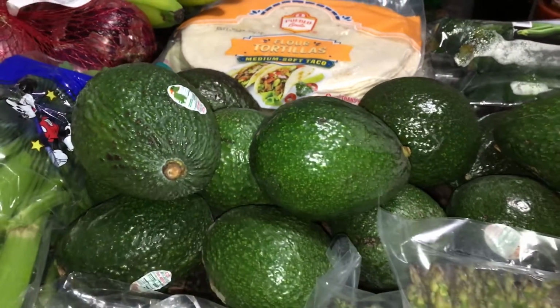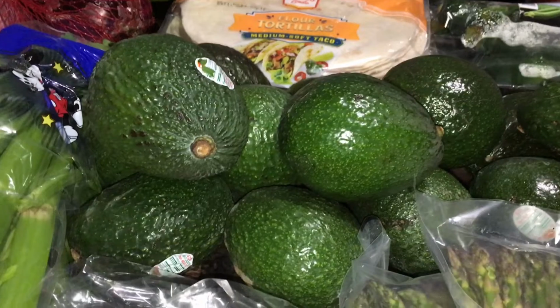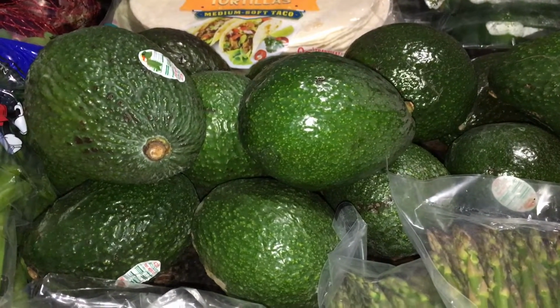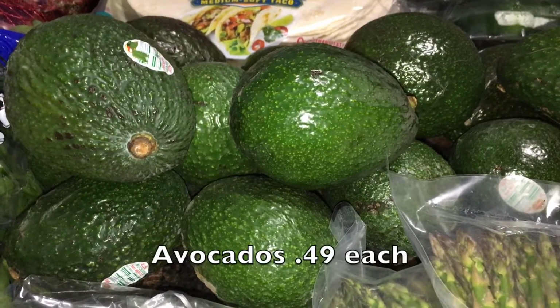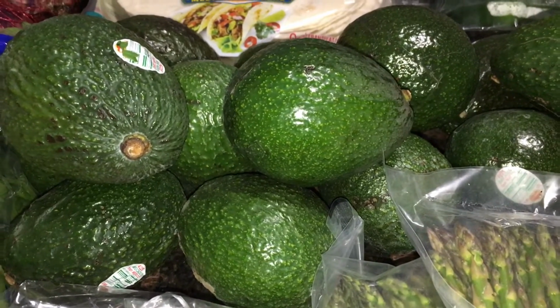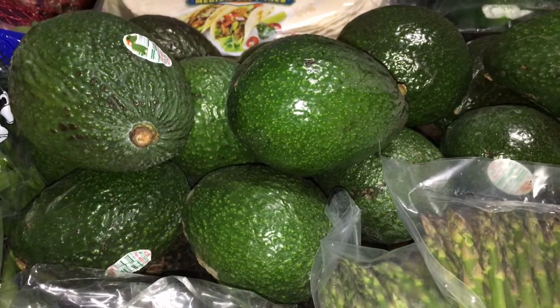Also got a ton of avocados, and as you can see, we will probably be doing lots of Mexican this week. Being that I am on the vegan keto diet, this is a great go-to for a snack, or in addition to any of my meals. It is a great healthy fat to add. So a lot of times I will eat a whole avocado in a day, and my son sometimes does as well.